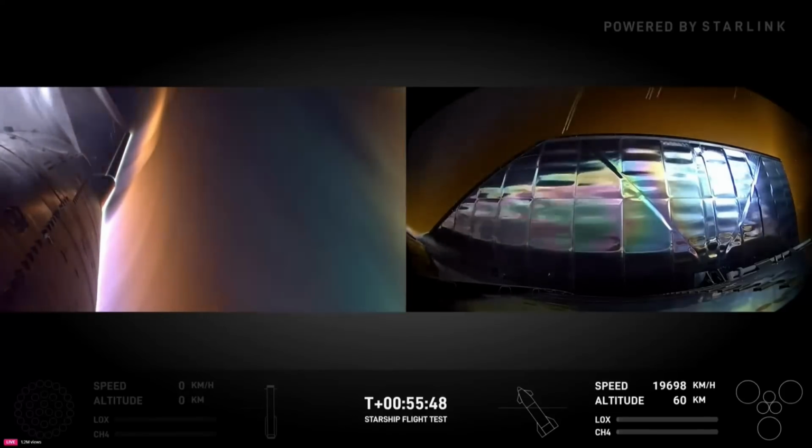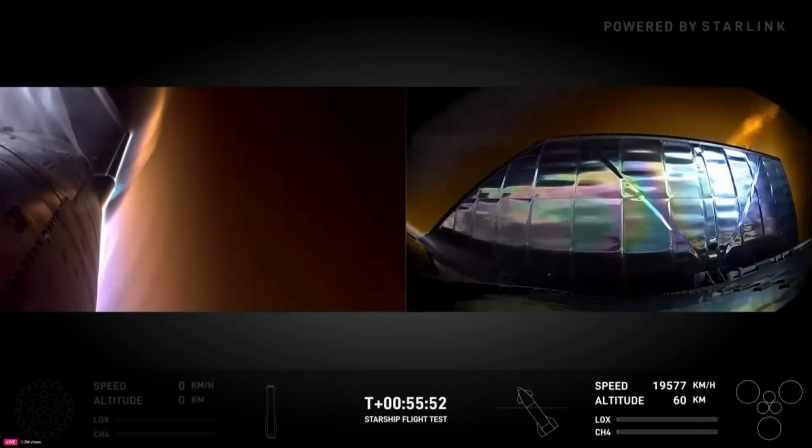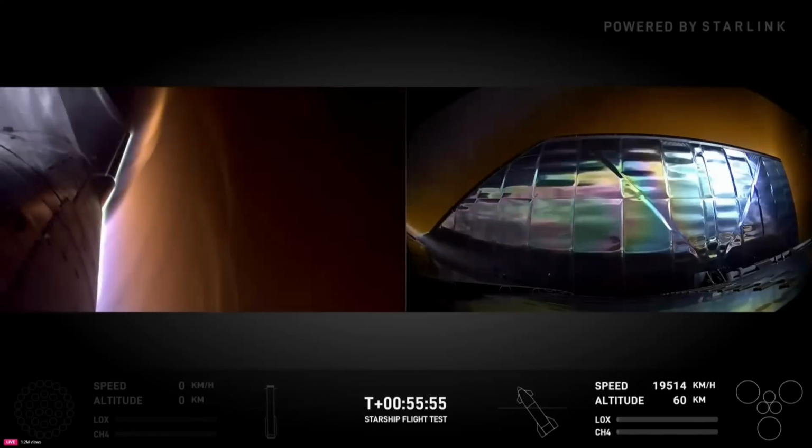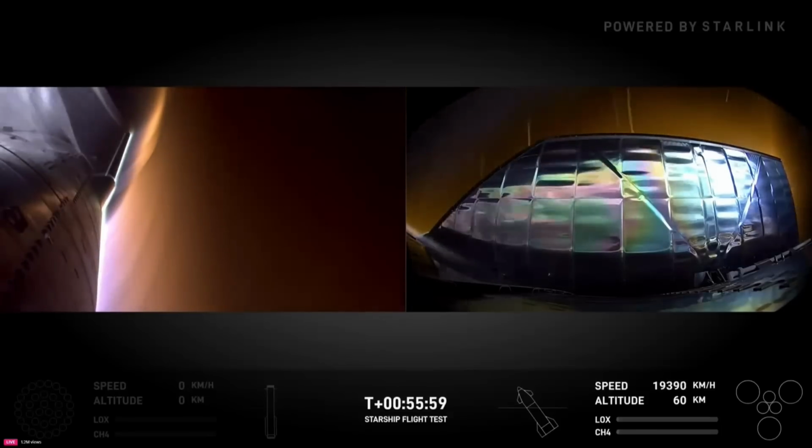And then as we start to really get lower, we're going to start seeing the atmosphere's effects start to take place, and that's when we'll be dropping our speed down closer to the speed of sound. You'll see the flaps start to maneuver.